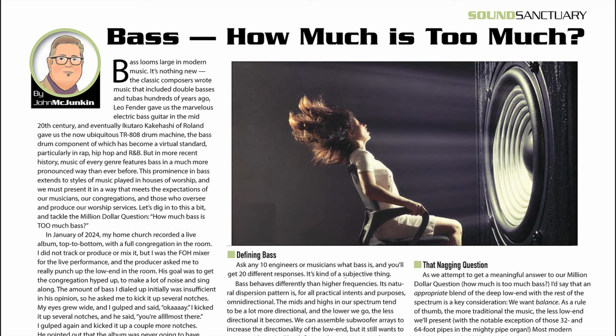These days, as many church installs approach or surpass rock and roll rigs, it's tempting to push low-frequency SPLs to the limit. But how do you determine what's appropriate? John McJunkin examines the bottom line.